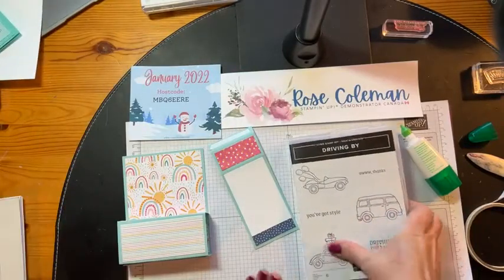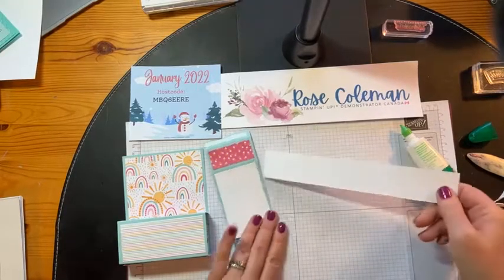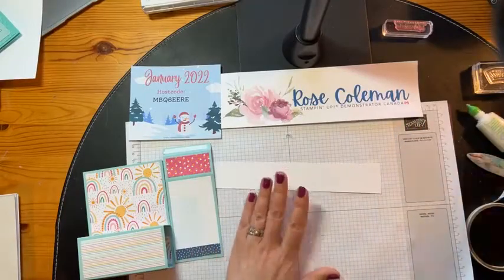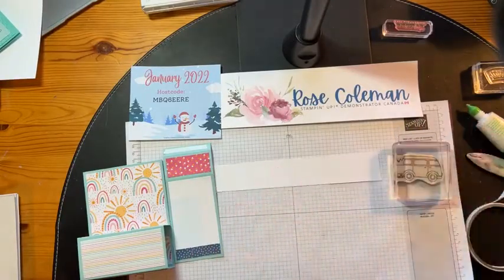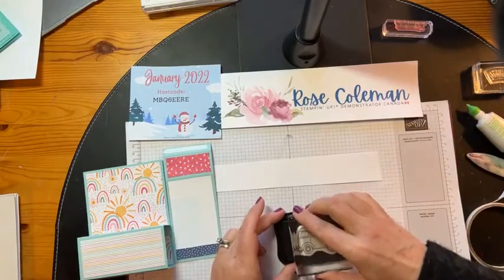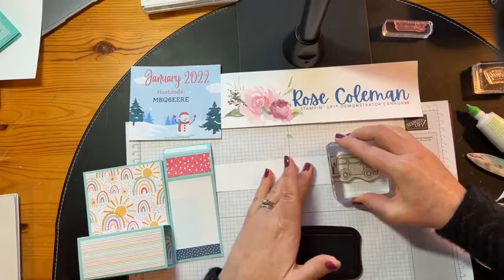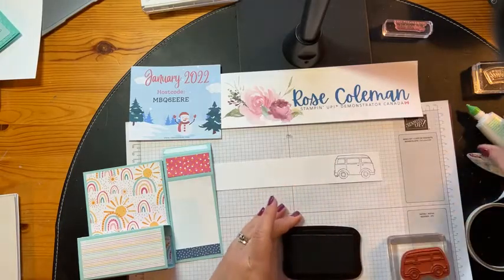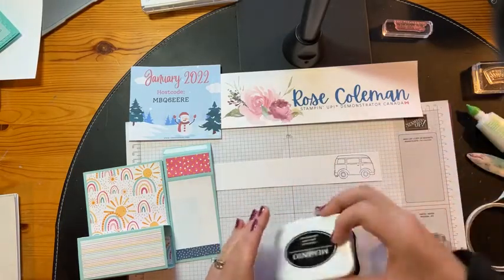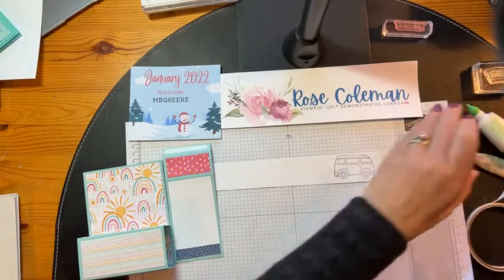So we're going to do some stamping, or I did some stamping already, but I want to share with you how I colored this little bug. Let's see if this one will fit on here. I'm not going to do all the fussy cutting, you don't need to watch me do that today, but I'm going to do my little Volkswagen van on here like that with Memento Black. And I'll show you how I colored mine.